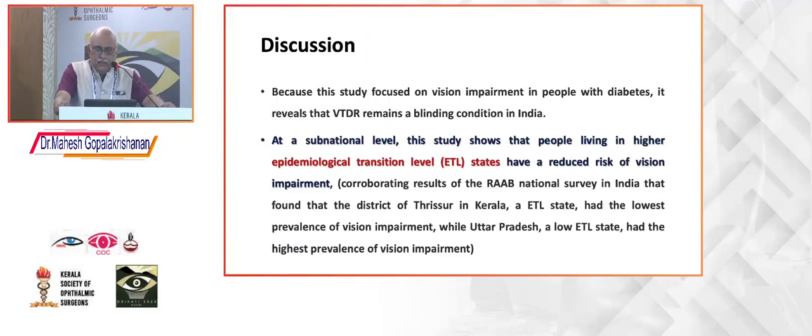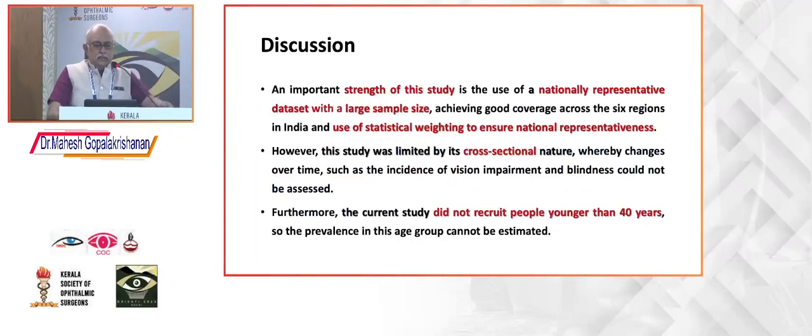And there is something called epidemiological transition level states. India is divided into different epidemiological ETL states, and based on that also some analysis was done. I will come to that. The important strength of this study is a nationally representative data set and a large sample size, and absolutely perfect statistical weighting to ensure national representativeness.